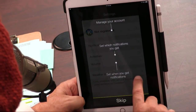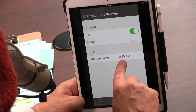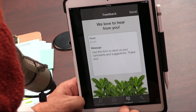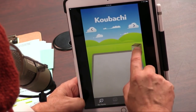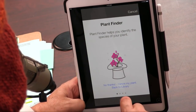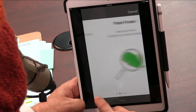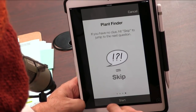In the settings, you can say, I want to be notified at a certain time. I'm going to say 9:55 a.m. when my plant needs water. And it knows what kinds of plants you have. I'm trying to, there we go. Trying to get a plant in here. I know my plant, or should I search? I can use the plant finder, select multiple answers, that kind of thing.